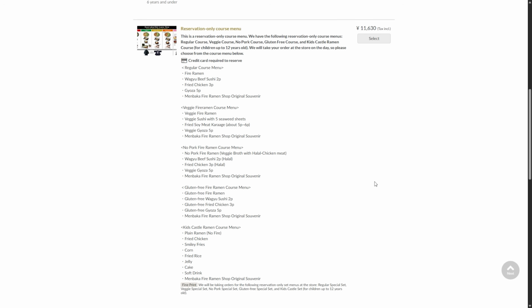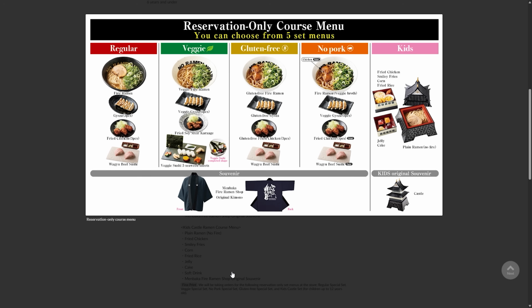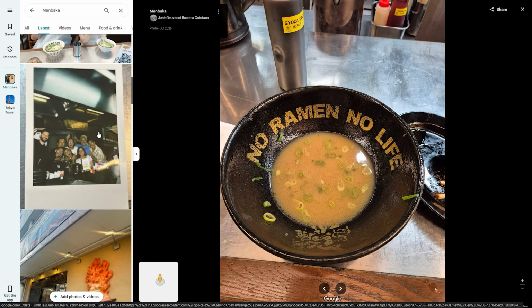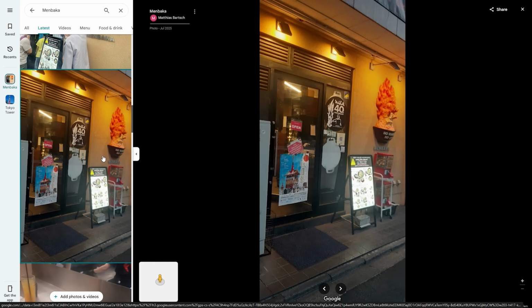It is a bit pricey, but comes with fire ramen, gyoza, fried chicken, and A5 Wagyu beef nigiri, along with a Menbaka fire ramen chop kimono. A bowl of fire ramen for walk-in customers starts at 3,300 yen or $22 and goes up from there.